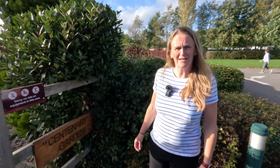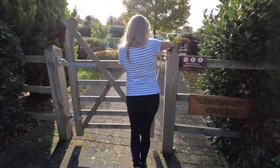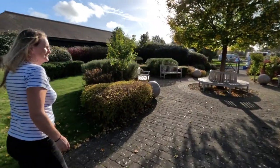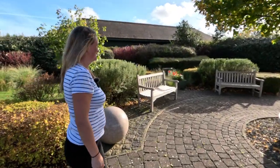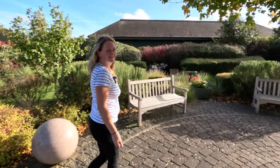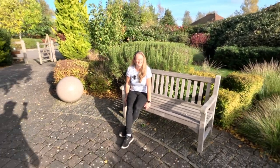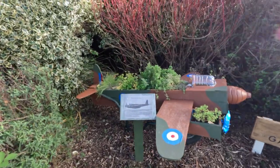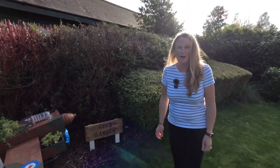Let's have a look in the Centenary garden. I think this is a nice quiet space. I wish I'd brought a book now. Found a herb garden, very pretty.